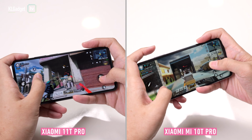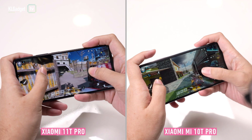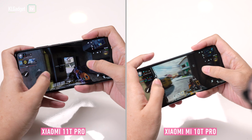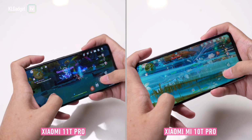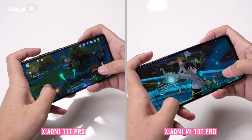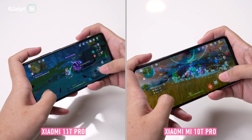When it comes to gaming, both phones can run well-optimized titles like Call of Duty Mobile without too much hassle. Both phones had high graphics on with maximum frame rates, and the phones got pretty smooth performance with the occasional dip in frames. When it comes to Genshin Impact, we see more of a difference. The 11T Pro was able to hold steadier frame rates in different scenarios compared to the Mi 10T Pro, while on the high graphics preset and 60fps mode turned on.